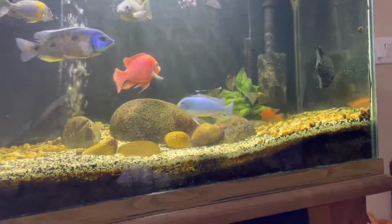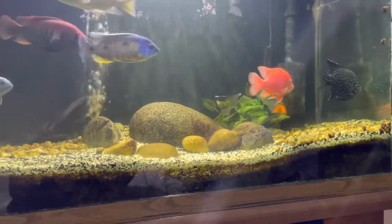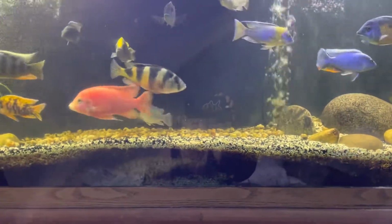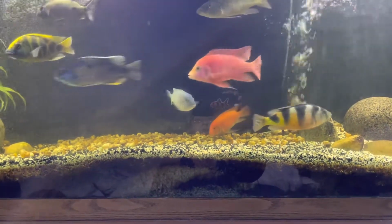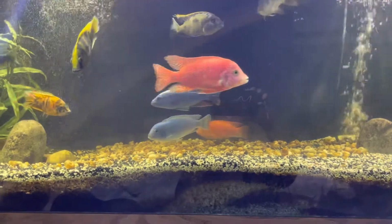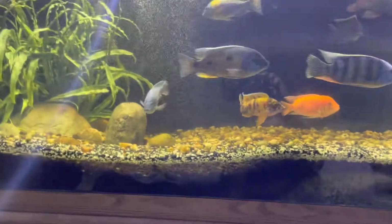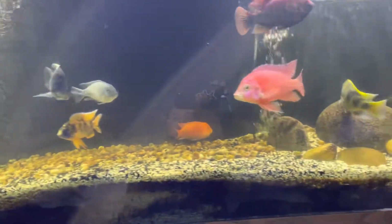I have got a Sun 704B canister filter, an Odyssey, I think it's a CFS 700 canister filter, an AquaClear 110, and an Airstone in the bottom of the tank. And it's way overkill on the filtration, but I do it more so for the flow. It keeps the bottom clean.